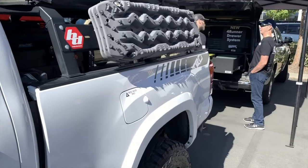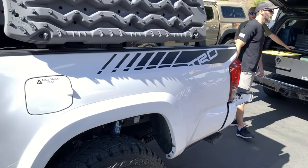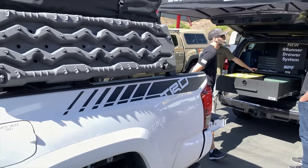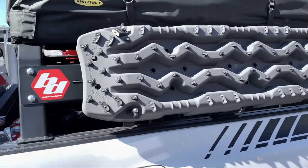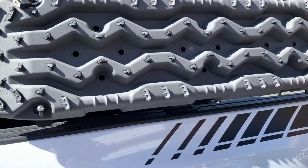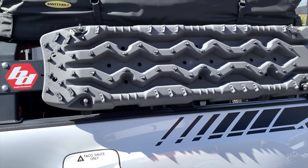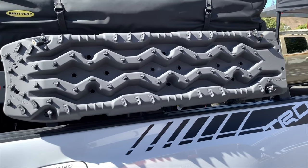And you got some ramp tracks? Yeah, these are Tread Pros right here. These are from ARB. I've used them already twice. Got me out of trouble. Very robust, very nice. Dude, it is super strong. Awesome. I have no complaints. Solid.